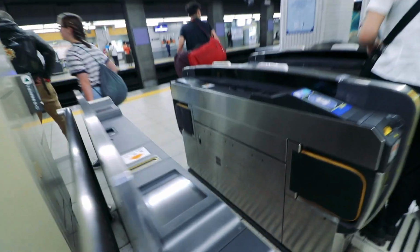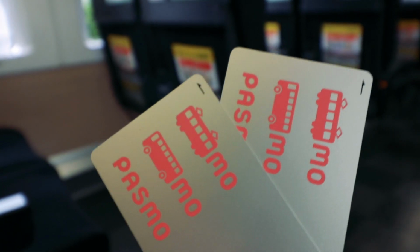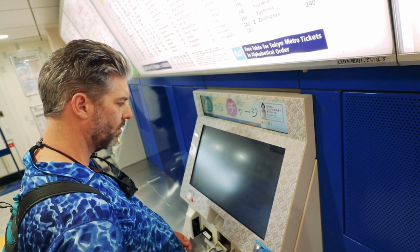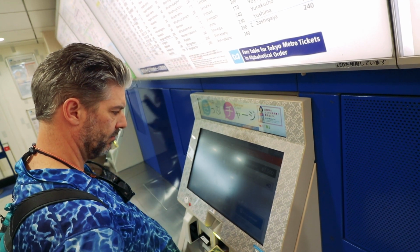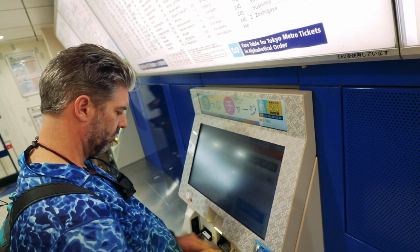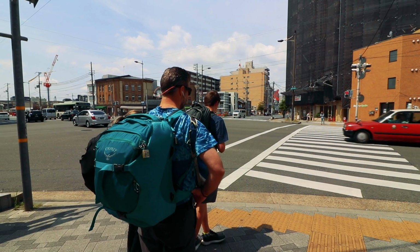However, the JR Pass does not cover all trains in Japan, so we did need to buy subway and train tickets on occasion. Rather than buy individual tickets each time we needed them, we bought prepaid cards called Passmo cards that we just reloaded as needed. This made things much more convenient for the transportation not covered by JR Pass.